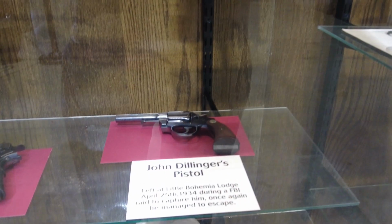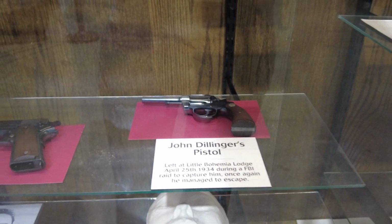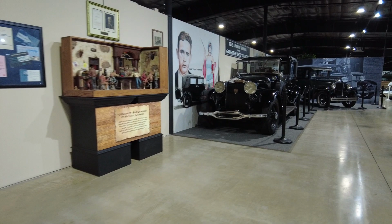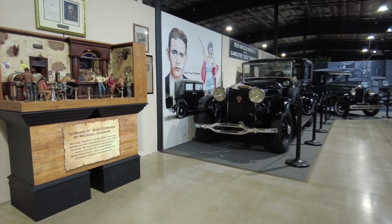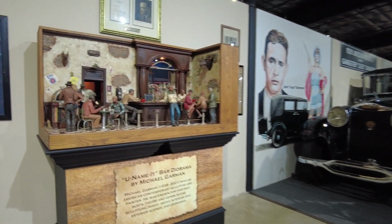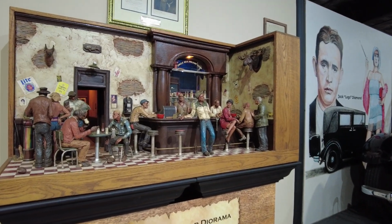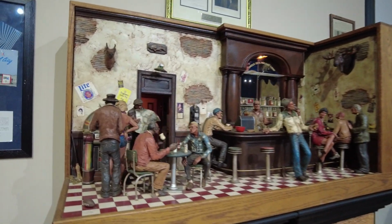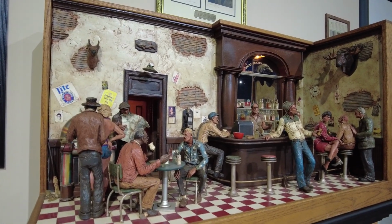Dillinger's pistol. Now the cool thing about this is that there are a lot of artifacts here, and there is a resident historian named Tony that knows the details and the history of everything in this museum, how it came to be here, the provenance of who owned things first. This is kind of cool.